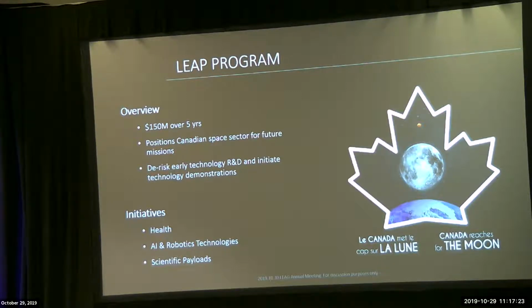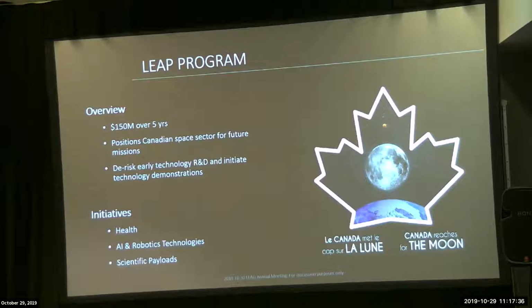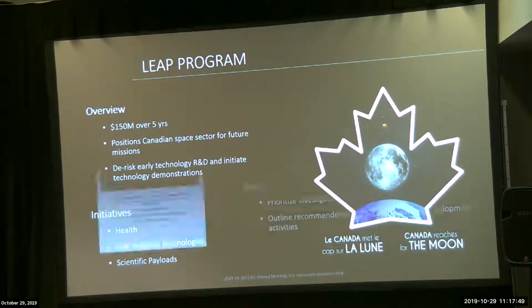In terms of the types of initiatives that we've been asked to undertake as part of LEAP, there's a health initiative, which is going to look at long-term spaceflight, but also translating some of those technologies to remote communities as well. So using space almost as a demonstrator for terrestrial health initiatives. Secondly, robotics and technology. These are tech demonstrators that we would need to fly now in order to enable some of the bigger missions later. And finally, the scientific payloads.